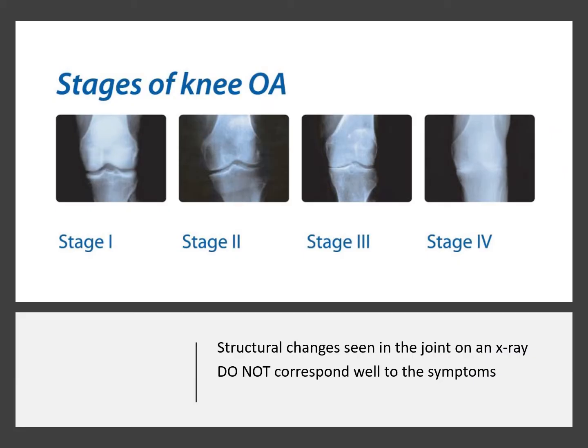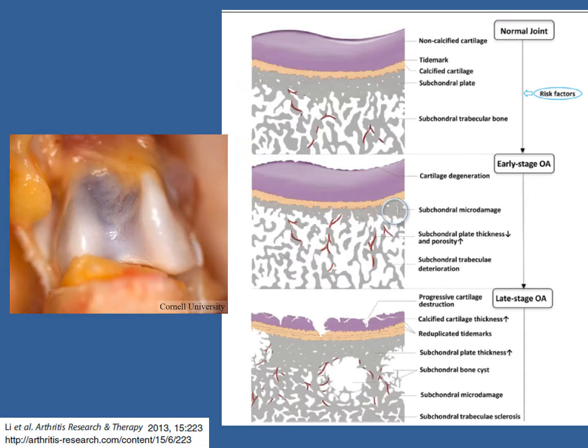These classic stages of knee arthritis, as diagnosed by plain film, are actually a little bit crude, because we see that most patients, or many patients, start to develop pain while their x-rays are still relatively unremarkable. This slide depicts the natural progression of arthritic joint disease.